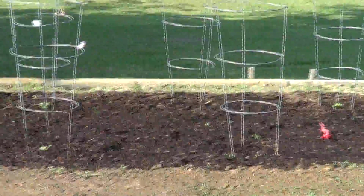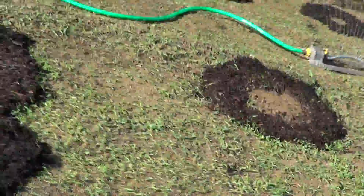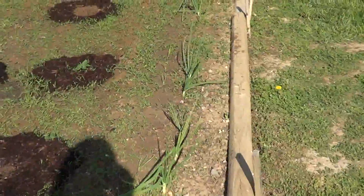But I don't have to worry too much about what the birds have already eaten, because I have several more plants that I'm going to bring out to put in the ground. I've got them in starter pots, but this row here, now I don't know if this is going to show up very good because it's so bright out here today.